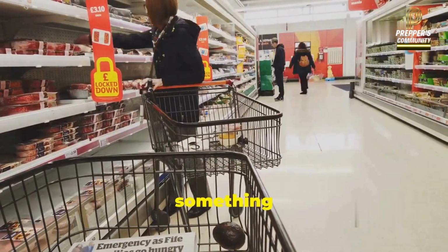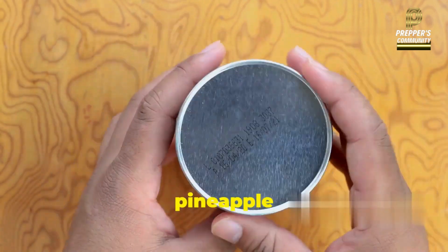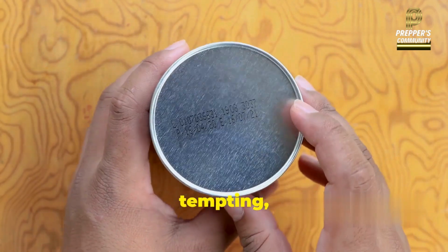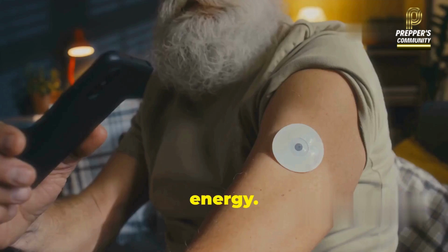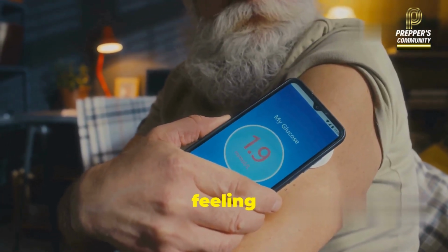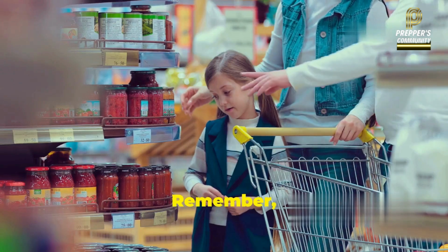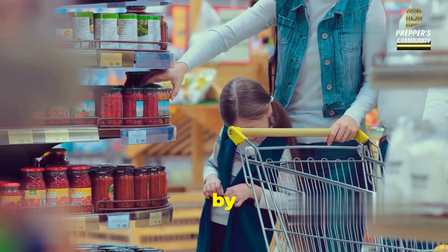Now let's talk about something sweet: canned fruits. Those glistening cans of peaches, pears, and pineapple swimming in syrup might look tempting, but they're loaded with sugar. And not the good kind of sugar that gives you energy. We're talking about the kind that sends your blood sugar on a roller coaster ride, leaving you feeling sluggish and craving more. Remember, in a survival situation you need sustained energy, not a sugar rush followed by a crash.